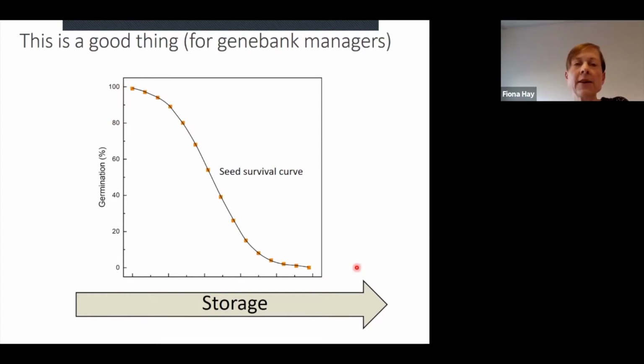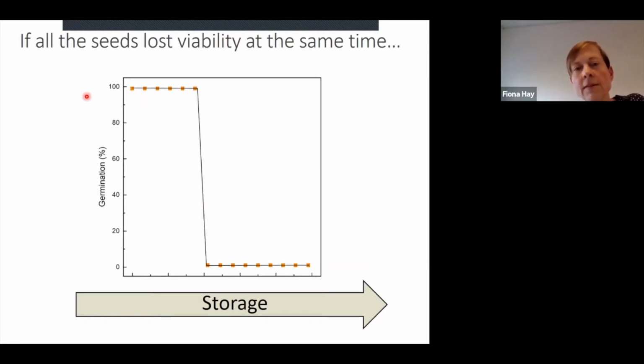And this variation in the time when the seeds lose the ability to germinate is actually a good thing for gene bank managers. And that's because it means that we have a bit of a warning. We can see that the seed lot is starting to lose viability. If we had a seed survival curve which looked something like this, we wouldn't know where that catastrophic loss in viability would occur, where it would happen during storage. We really don't want to see seeds going from 100 to 0% viability very quickly. And it's good that there is that variation in the time when the seeds lose the ability to germinate.